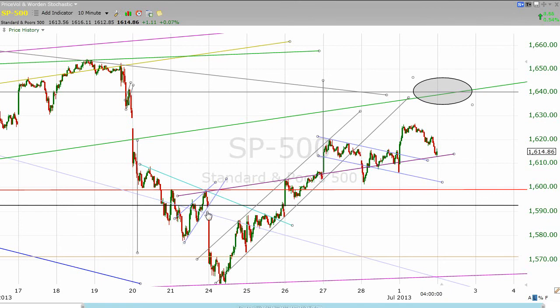Back on the 21st, when we had identified this little bear flag, we didn't know it was a bear flag at the time because the market closed right on that lower support line. Now, we identified it as a potential bear flag, but it's not a bear flag until it breaks down. So I just find this really, really interesting.